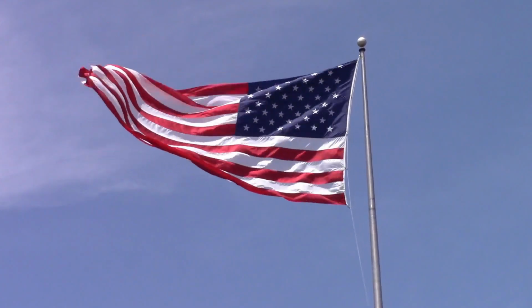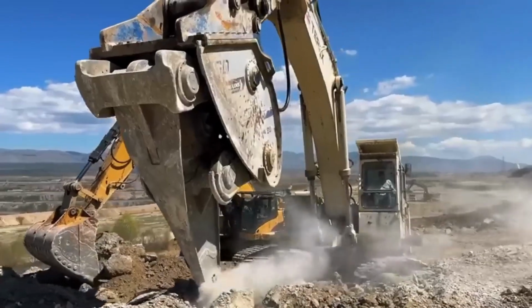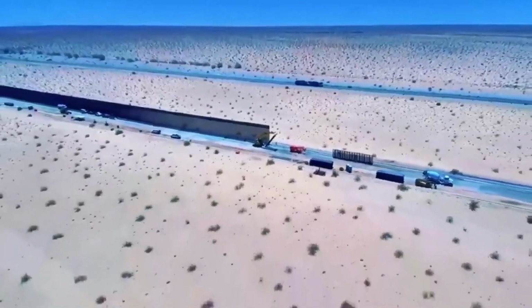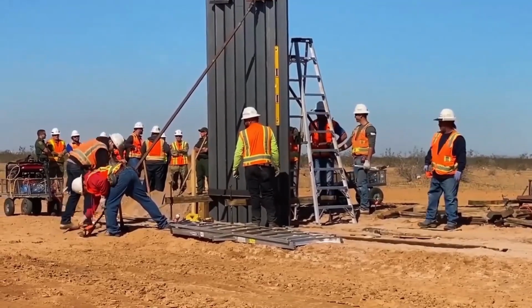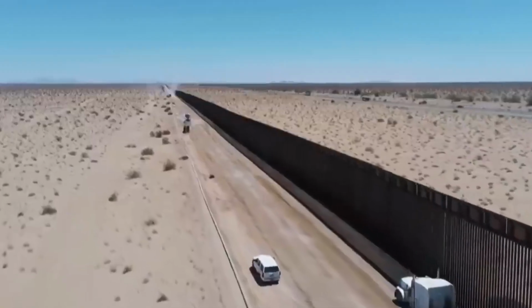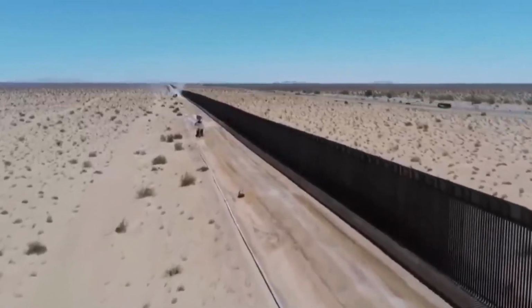According to estimates from U.S. Customs and Border Protection, the total cost of the wall and related infrastructure exceeded $15 billion, including materials, transportation, surveillance technology, and labor. However, that number is still growing because maintenance and repairs continue costing hundreds of millions of dollars every year. Even though the wall slows down and spreads out illegal crossings, cartels still found ways around it.